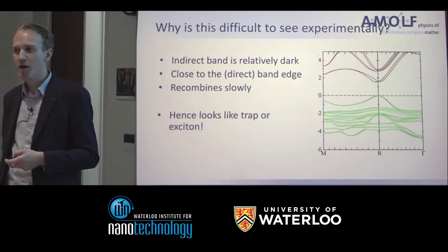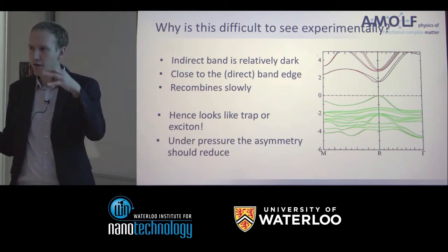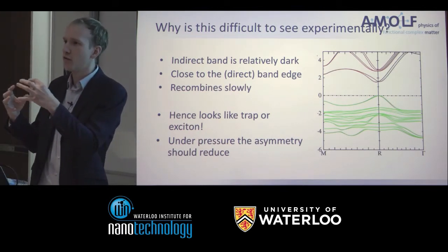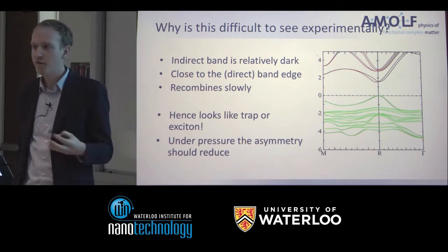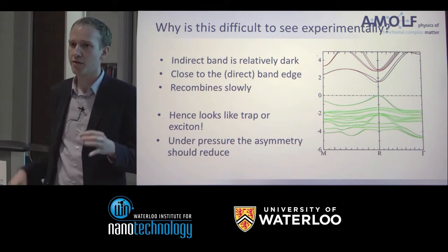So we set out to do pressure experiments where you use hydrostatic pressure to reduce the asymmetry of the crystal. If you get less volume where the crystal can arrange into, it has to conform to a more symmetric configuration. It doesn't, however, change the trap state density, for example, because that's more of a material property, not so much a structural property.